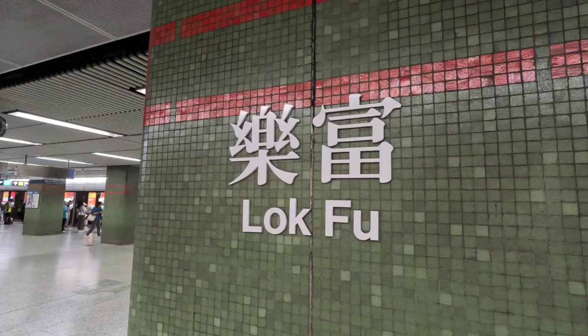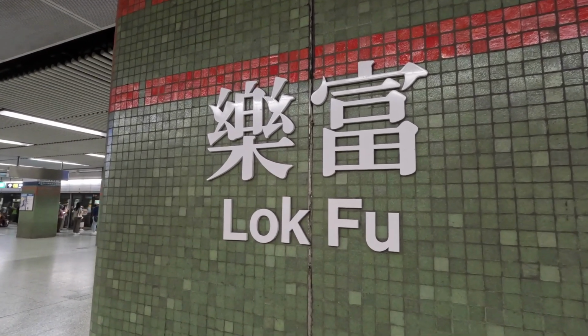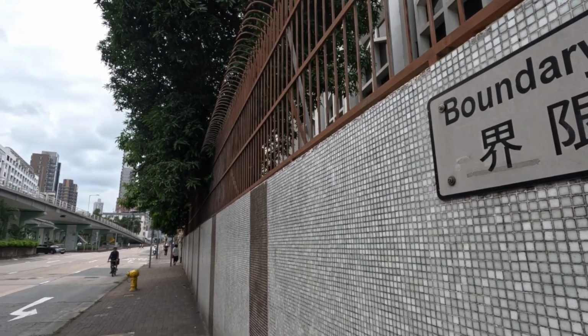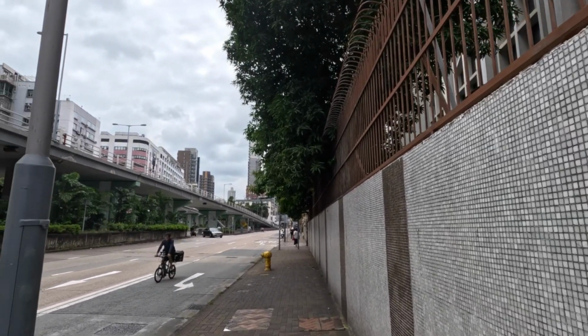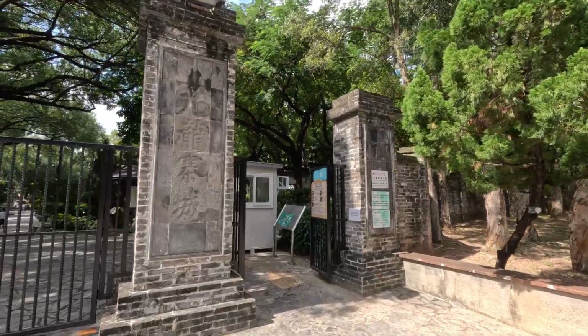We are out and about on the Kowloon side of Hong Kong today, and today's episode is number 2 in our past and present episodes. Today we're going to be walking down one of the most famous streets this side of Hong Kong Harbour, and that is Boundary Street. In order to find out more about the history of the street, the buildings still there, and the buildings that were there many years ago, we need to head down to the Kowloon Walled City to set the story. Let's go.